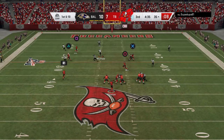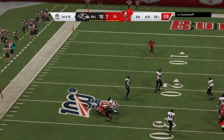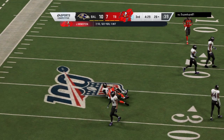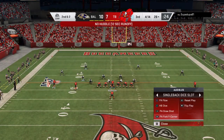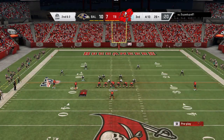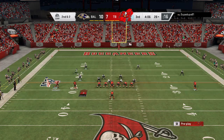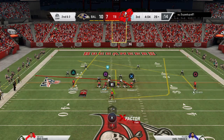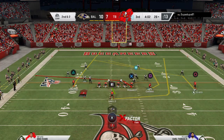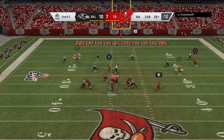Again, it's Winston. He finds his target. It's Evans. And they'll get eight out of this before being stopped at the 28. Facing a second and 2 after that last catch. Good for 8 yards.